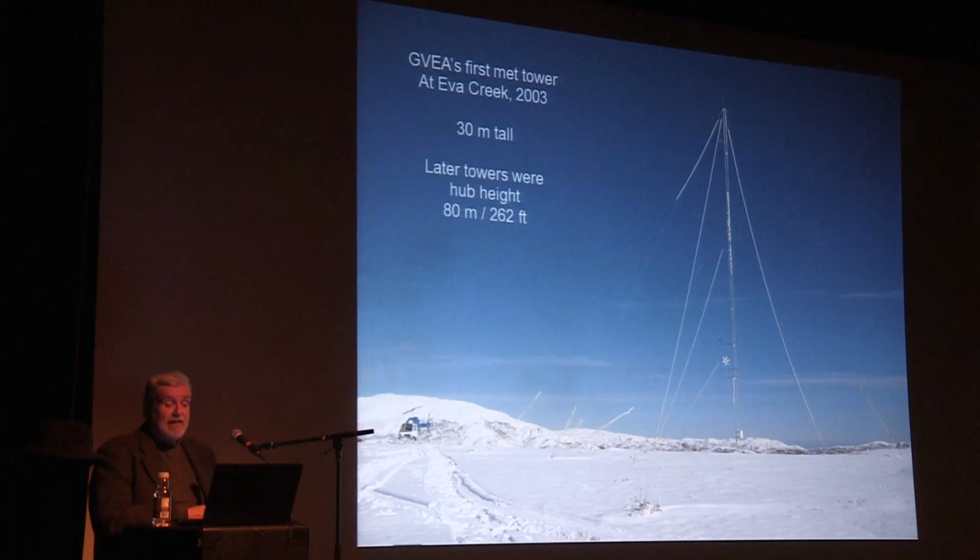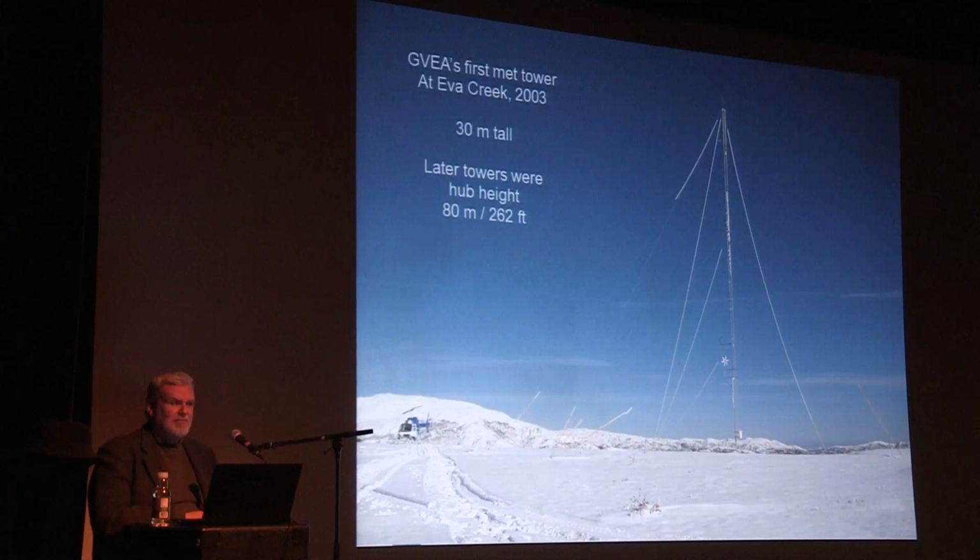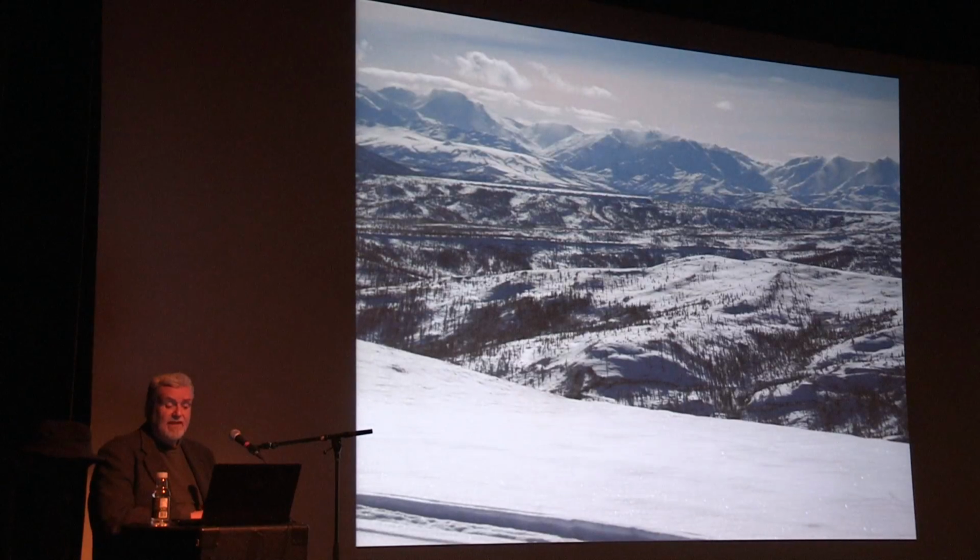But we do have a tremendous amount of data for the site because the site was kind of on and off and on and off. There was no time when it really looked like it was going to happen up until the last 5 minutes when it finally did. And so we just kept gathering data, so we ended up with about 8 years of data before we proceeded. That's what it looks like up there. It's really a spectacular location.